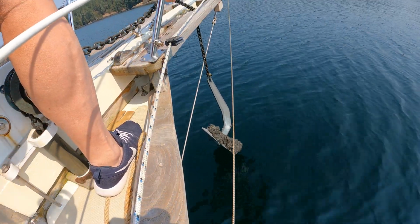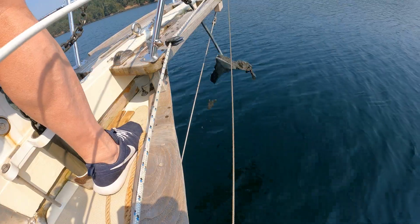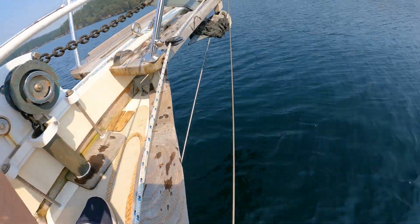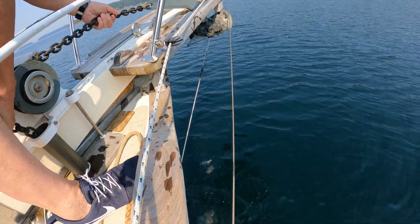Most of the anchorages in the San Juan Islands offer good holding in mud bottoms and are fairly well sheltered. Many parts of the islands are state marine parks and offer mooring buoys, docks, and camping sites, along with lots of room to anchor.